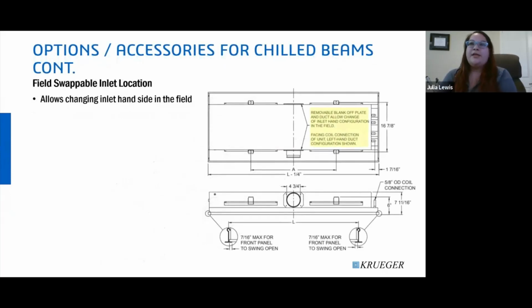We also have a swappable inlet location. Usually, if you have your inlet on the left side or the right side, your coil connections are on a certain side, but if for some reason that changes or your coil connections are on the incorrect side, instead of having to order all new beams, you can just take off the plate on one side of the unit and switch the inlet, because they're mounted the same way to the unit. So you can just flip those and change the inlet location. That makes it easy for field fixes instead of reordering units.